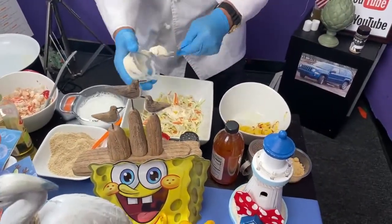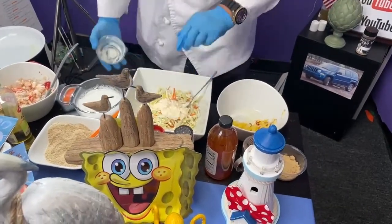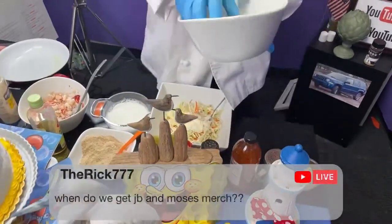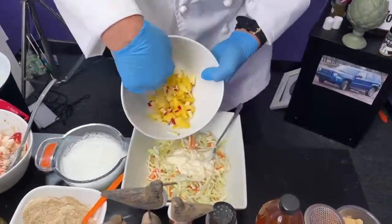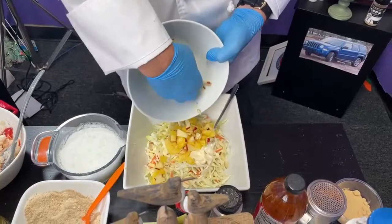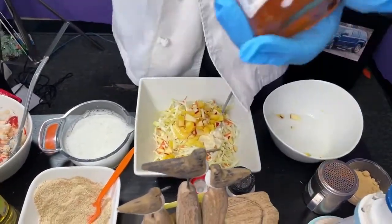We like that Best Foods. It's just a good mayonnaise, a good binding mayonnaise. We're going to put some mayonnaise together in that. And then we have a chopped amount of pineapple and apple. Pineapple and apple, that's the fruit, that's right. So the fruit's going to go in there, and we have some cider vinegar, apple cider vinegar.